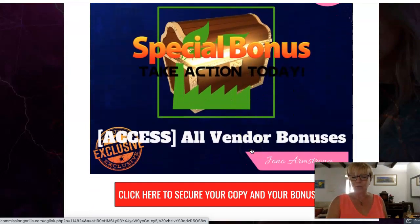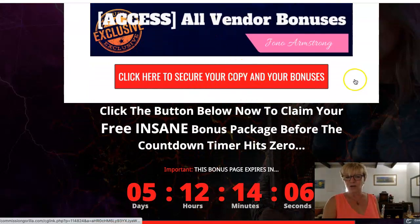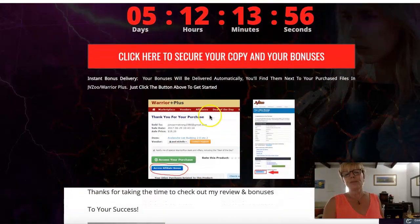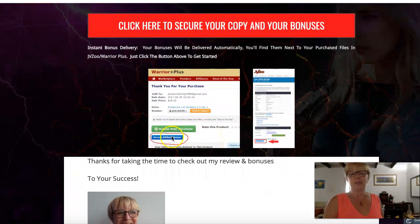So this is my bonus page, and like I say, any one of these red buttons, when you click on that, you will be taken through to the sales page for Xena, and you will be able to claim all of these bonuses through Warrior Plus when you purchase. When you see this little blue button here at the bottom, this is where you would be able to access all of the bonuses that I have linked here in this bonus page.